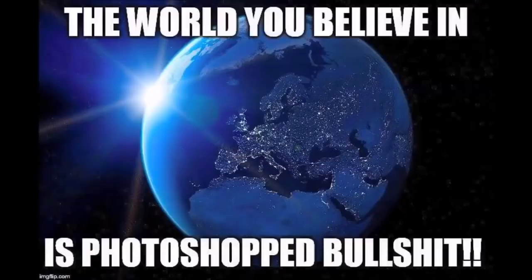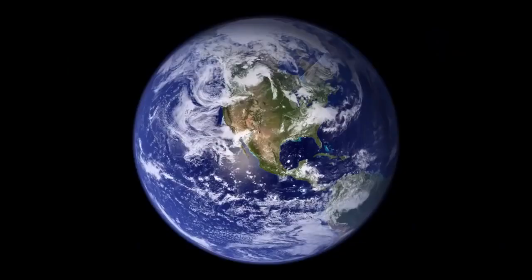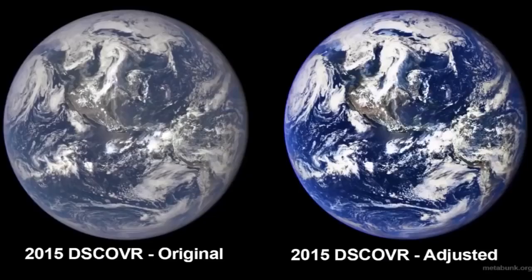The pictures we see from NASA of Earth from space are badly photoshopped. It is so obvious that even they admit to photoshopping the cartoons, such as data visualizer and designer Robert Simon, who once said, "It is photoshopped, but it has to be." This only proves that these blue marble images are not real, but fake cartoons that NASA has given the public.